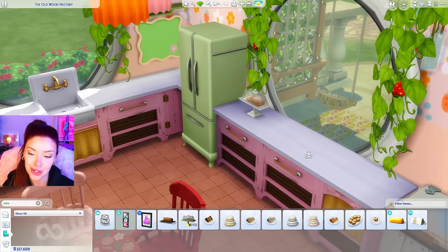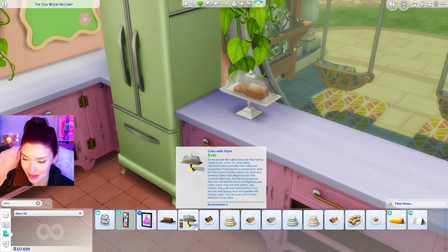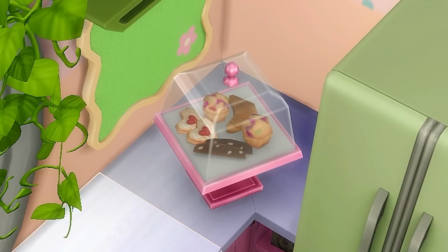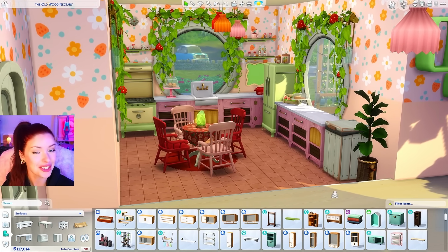I need more actual cake items, so I'm adding this here. What is this? A cake with style. Sure. I'm also adding the cookie jar with the heart cookies. All right, so this is what our strawberry shortcake kitchen turned out like.